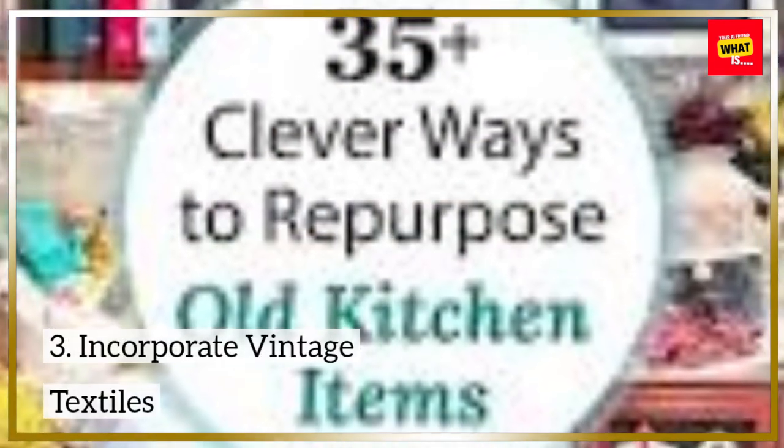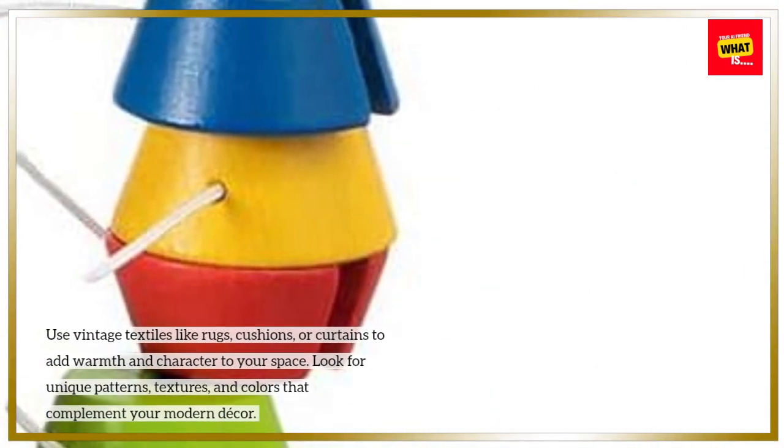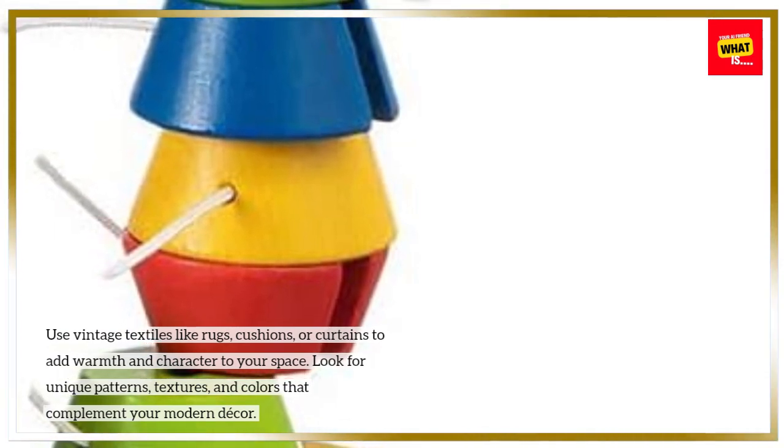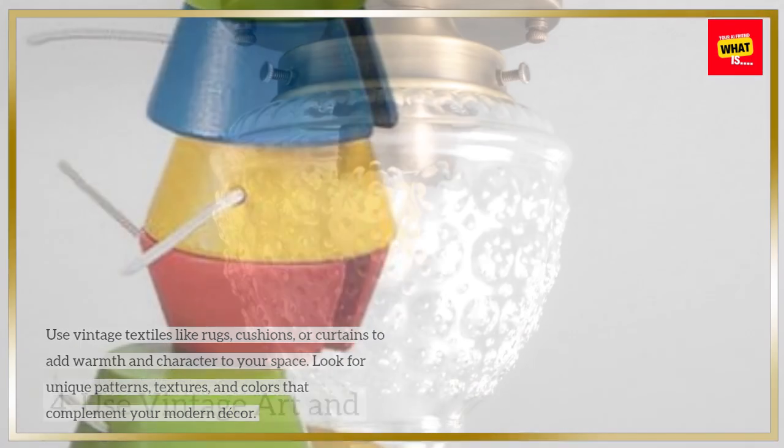3. Incorporate vintage textiles. Use vintage textiles like rugs, cushions, or curtains to add warmth and character to your space. Look for unique patterns, textures, and colors that complement your modern decor.